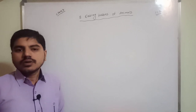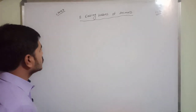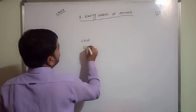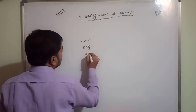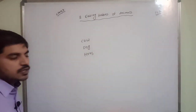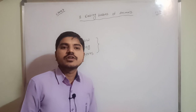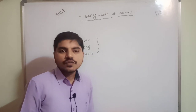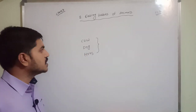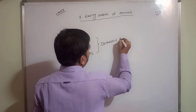Okay, so animals are there in our homes. For example, a cow is one example of an animal, a dog is one of the animals, and next, hens are also animals. Correct or not? Why am I taking these kinds of animals? These are domestic. Domestic is nothing but animals that appear in our houses and in our farms. That is called domestic animals. Clear now? Domestic animals.